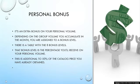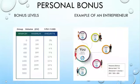And secondly, some people are awesome sellers. If a person is an amazing seller, how great is it for them to be able to earn that personal bonus on top of already earning that 50%? So here's an example for you. Let me drop this down so we can see.